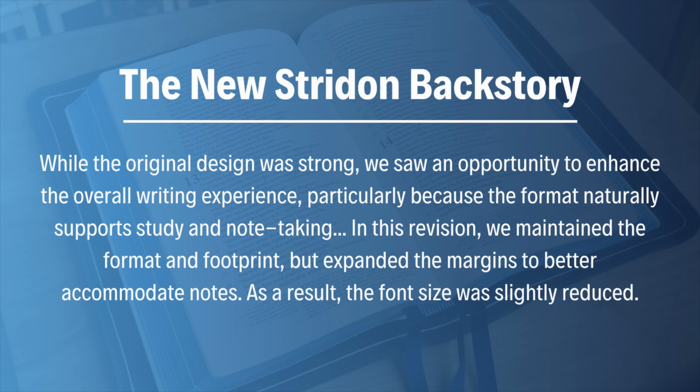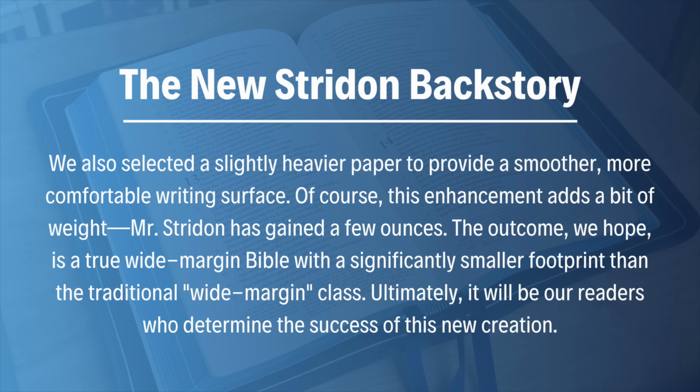I want to read to you the post that they put out on Facebook because I think this is really insightful. So it's called The New Stridon Backstory. While the original design was strong, we saw an opportunity to enhance the overall writing experience, particularly because the format naturally supports study and note-taking. In this revision, we maintained the format and footprint, but expanded the margins to better accommodate notes. As a result, the font size was slightly reduced. We also selected a slightly heavier paper to provide a smoother, more comfortable writing surface. Of course, this enhancement adds a bit of weight. Mr. Stridon has gained a few ounces. The outcome, we hope, is a true wide margin Bible with a significantly smaller footprint than the traditional wide margin class. Ultimately, it will be our readers who determine the success of this new creation.